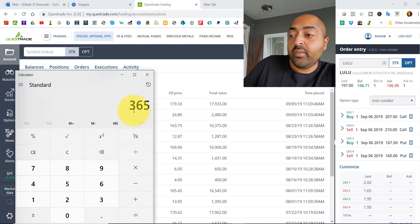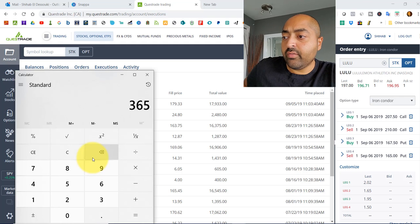So I made a profit of 365 in 2 weeks, while I was expecting to make a profit of $412 in 4 weeks. So going into this Nvidia trade, my expected profit was $412 in 4 weeks, but I got the opportunity to close the trade early for a profit of $365 in 2 weeks.